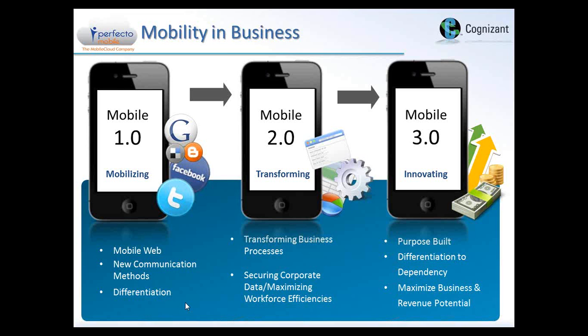And then as we go further into the spectrum, within a maturity cycle of any large enterprise, we begin to see them look more at innovation and even recreation. They're developing purpose-built applications that are specific to the device capabilities. They're specific to maybe some users or regions and things like this.